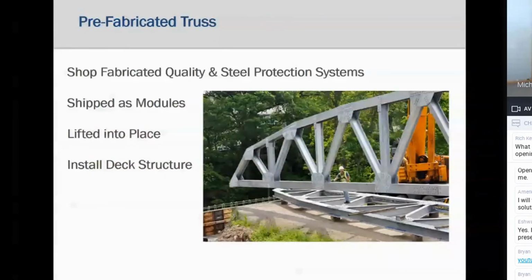Now, truss bridges have always been a favorite of engineers and the public. Fabricators and bridge manufacturing firms can prefabricate truss modules for shipment to the site where they are erected to complete the truss. Building the truss in the shop has the benefit of quality and fit and finish. Also, the shop's ability to apply steel protection systems such as galvanizing, metallizing, or painting is higher quality and more economical than for when it is applied in the field.